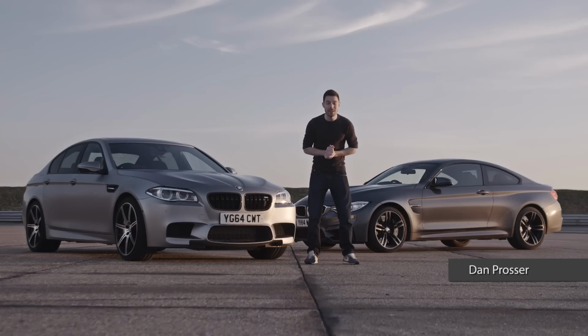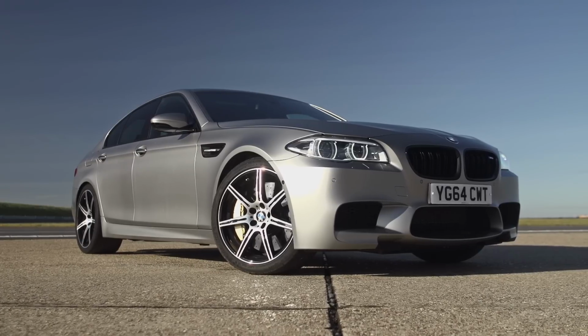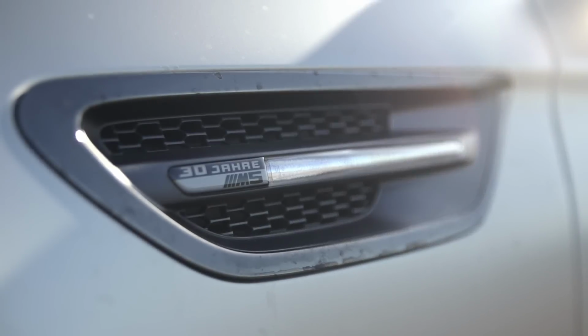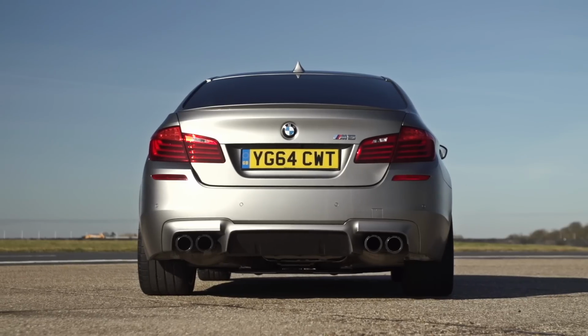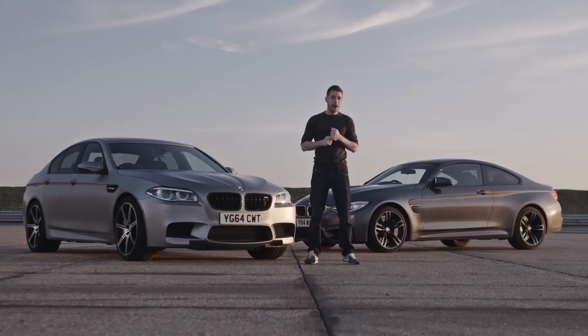Never let it be said that BMW doesn't know how to celebrate a birthday. This is the M5 30-year edition. It marks 30 years of the M5, and it's a collection of staggering numbers. It's got 600 horsepower. That makes it the most powerful car BMW has ever built for the road. It'll crack 62 miles an hour in less than 4 seconds, and it costs £92,000.